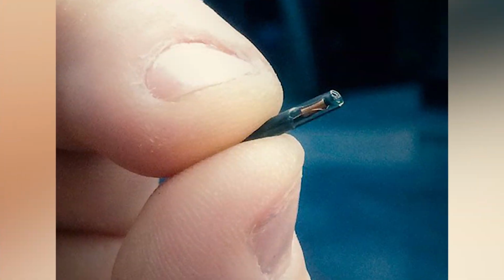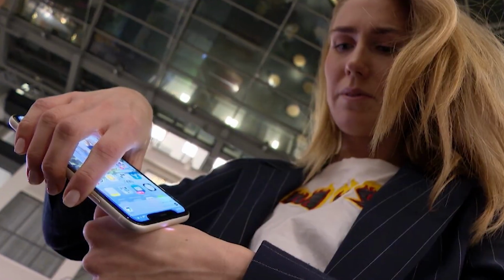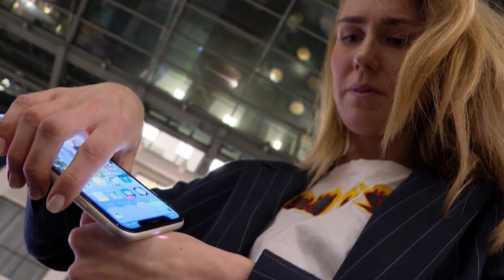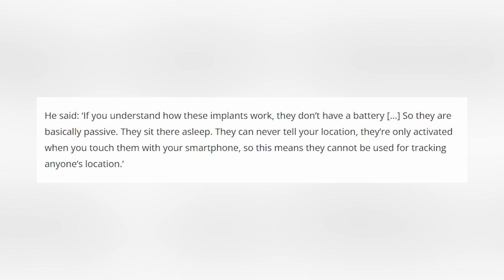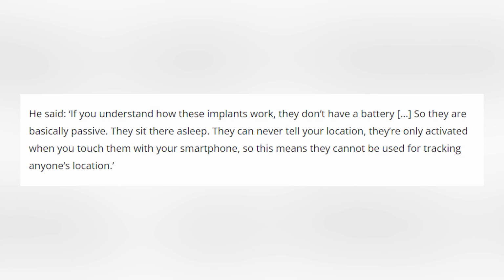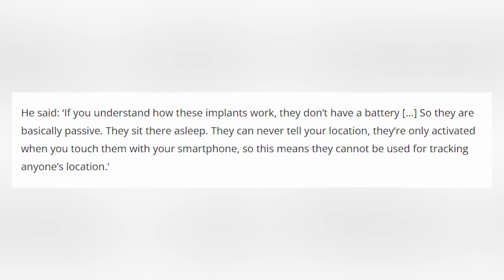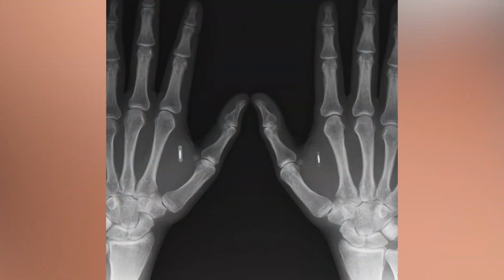He also went on to say that these devices are not meant to be something that scares people. The main concern from a lot of people when they hear that a microchip is going to be implanted beneath their skin is that they can be mind controlled or tracked by the government. However, the managing director explained that the microchips cannot transmit a signal by themselves. He goes on to say, "If you understand how these implants work, they don't have a battery, so they are basically passive. They sit there asleep. They can never tell your location. They're only activated when you touch them with your smartphone, so this means they cannot be used for tracking anyone's location."